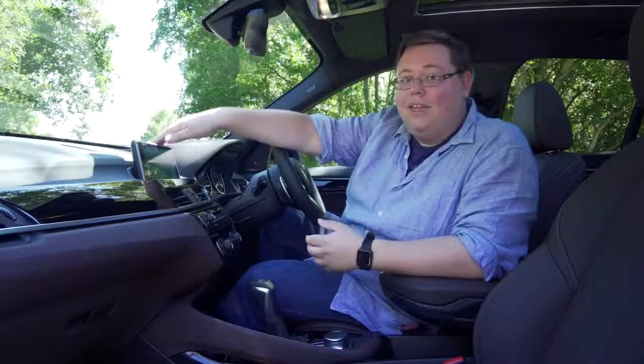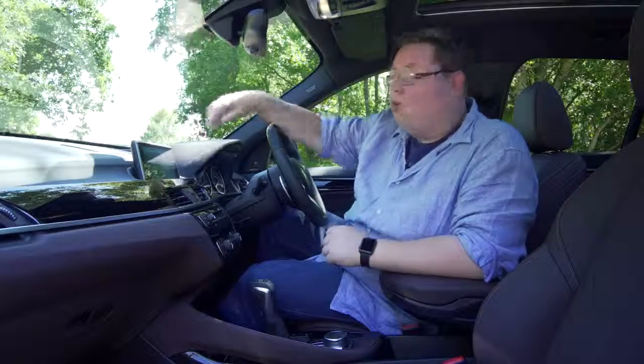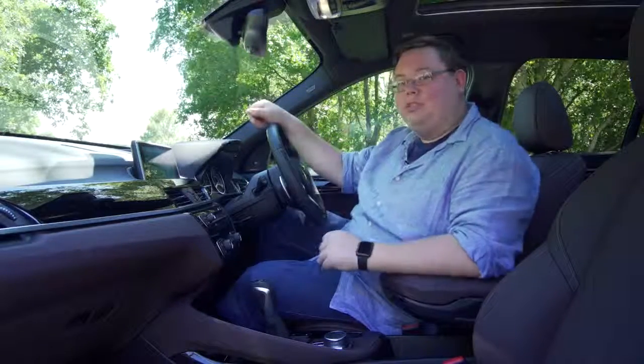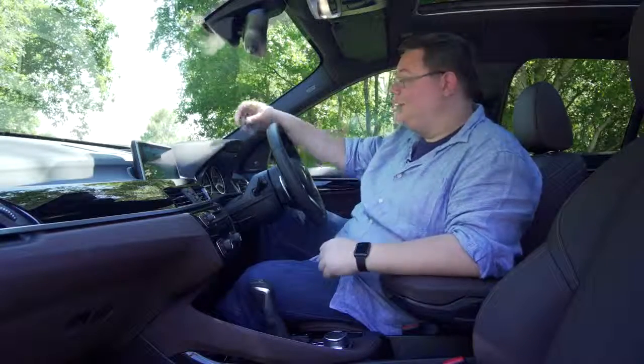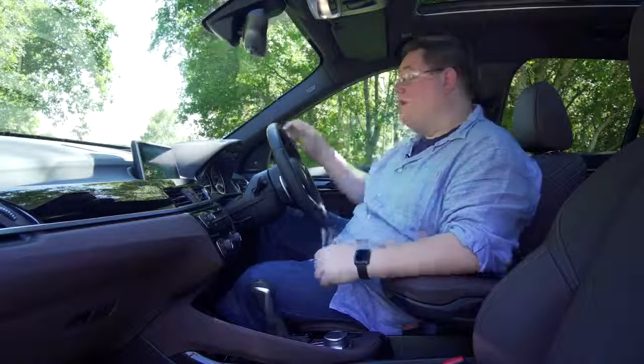Now, if you want an upgraded setup, then you can go for the Navigation Plus package, which we've got in this car. And with this, you get a larger 8-inch screen and an updated sat-nav, which can show you real-time traffic information. You also get a cool head-up display, which can show you the most critical information, such as your speed and any sat-nav directions, directly into your line of sight. And that means that your attention is kept on the road.